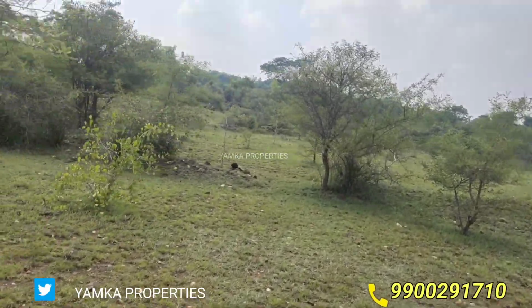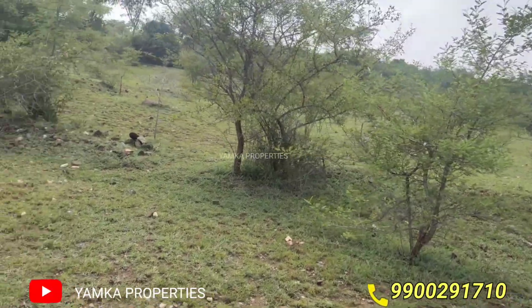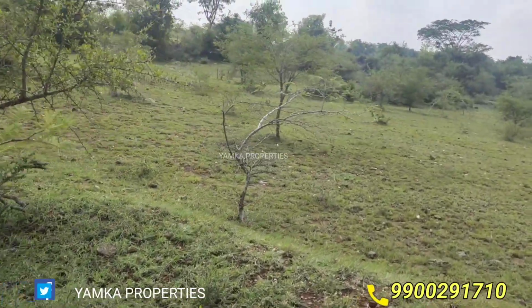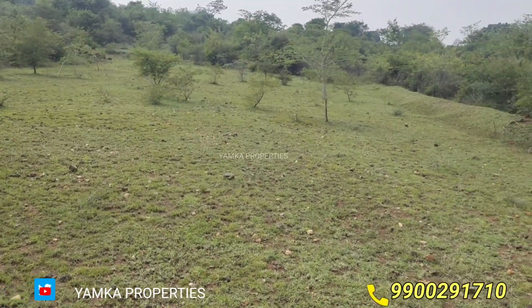Make a fencing around this land. Put a borewell. According to your will, you can live happily by farming.